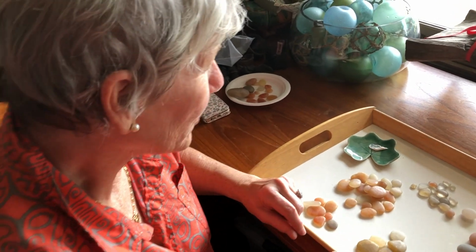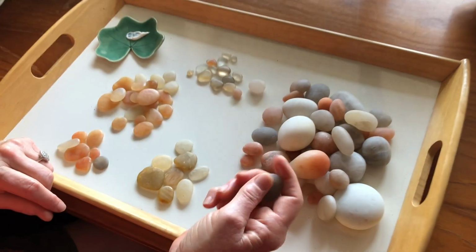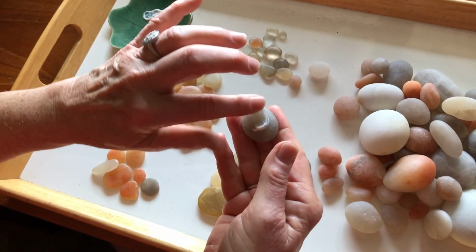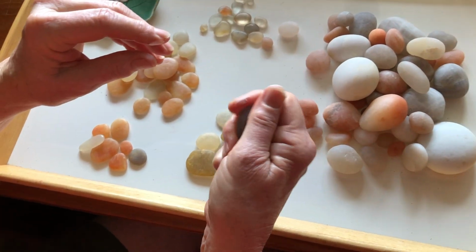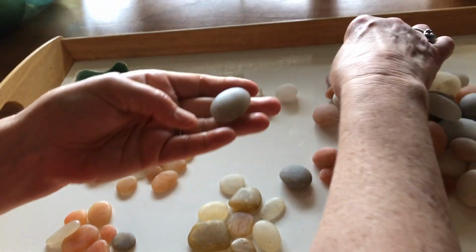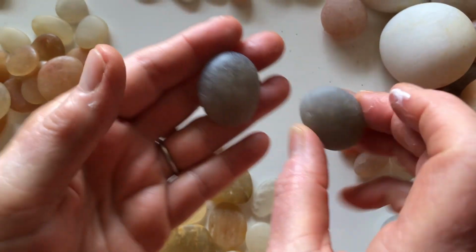So let me show you a little trick here. A lot of people like the frosted look, and I do too, but sometimes I want to bring out the color. So if you get a little bit of sunblock, and this is Blue Lizard, which I love a lot. It has a lot of zinc oxide in it, so it's good for your face and it's good for your quartz. It will bring out the color of your quartz, and it'll last for a long time. See the difference right here.